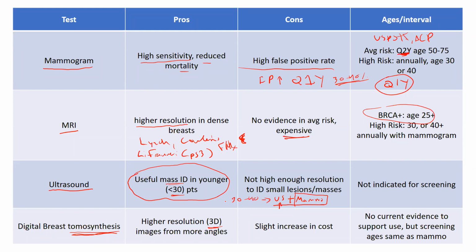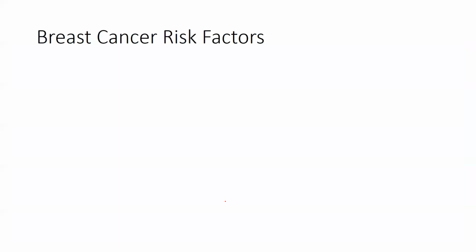Okay, so hopefully we have a good idea of what all the different imaging options are. And what we can realize is that when it comes to screening, we have a couple of options: there's mammogram and there's MRI at the end of the day, and then we're trying to decide who gets what. So let's again think about some of the risk factors for breast cancer. There are a lot of different ways to think about breast cancer, but the way I think about it is that your risk is directly proportional to your exposure to estrogen.